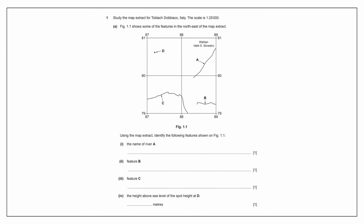So all of the exam questions on map skills tend to start off in the same way. The first way they set off is you have an extract from the map, and then you have a whole series of questions asking you to identify a particular feature, name a feature, or identify a height in this case. So remember, as you're going through, please have open on your screen or printed out in front of you a copy of the exam paper.